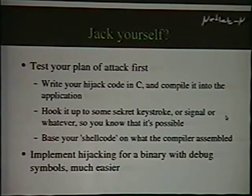And then I went ahead and implemented hijacking for a binary that had debug symbols, so I didn't have to worry about all the signature scanning and stuff, right? That's a relatively well-understood problem. It's tedious, but you can do it. So yeah, I built SSH with all the debugging symbols available, made it nice and easy.